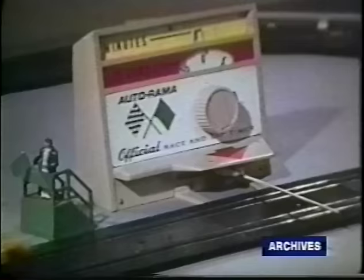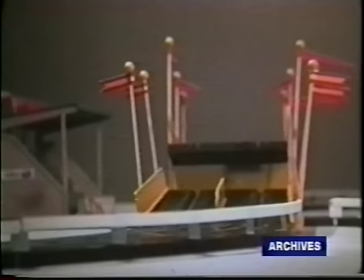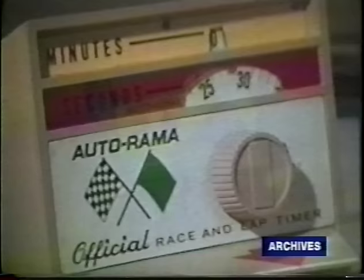The action, the go, the fun of miniature racing with a completely new full line of Autorama accessories featuring the exclusive new Gilbert Jump Chicane. Watch. In slow motion, it's up and go. And check these accessories. Gilbert's official automatic timer, controlled by the car.